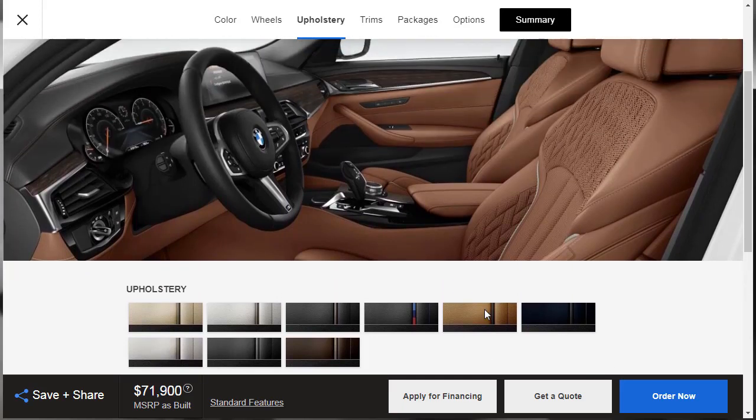Now, if I want to just keep it simple, then I'd probably just stick with this black Dakota leather with the blue, well, probably not even the blue stitching. I'd probably just do the black Dakota leather with contrast stitching if I didn't want to go upscale on the individual, just to help you out there if you're wondering about that.